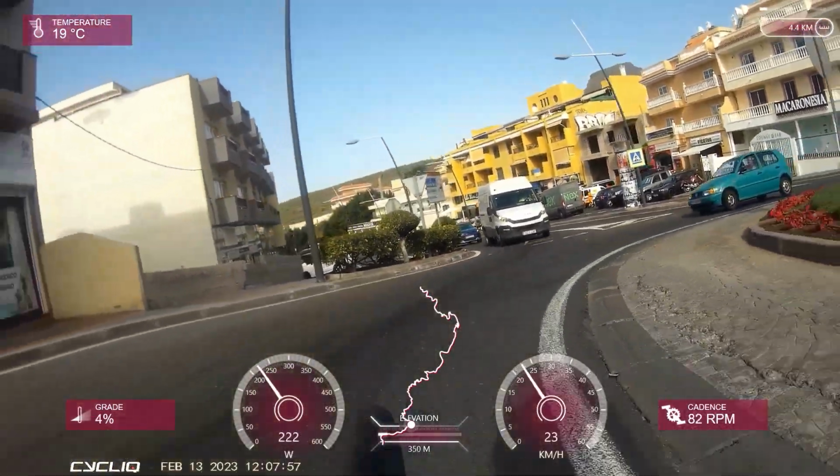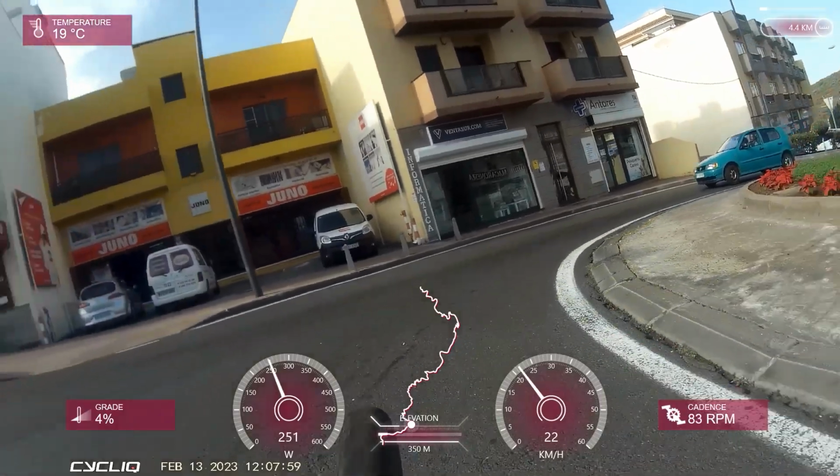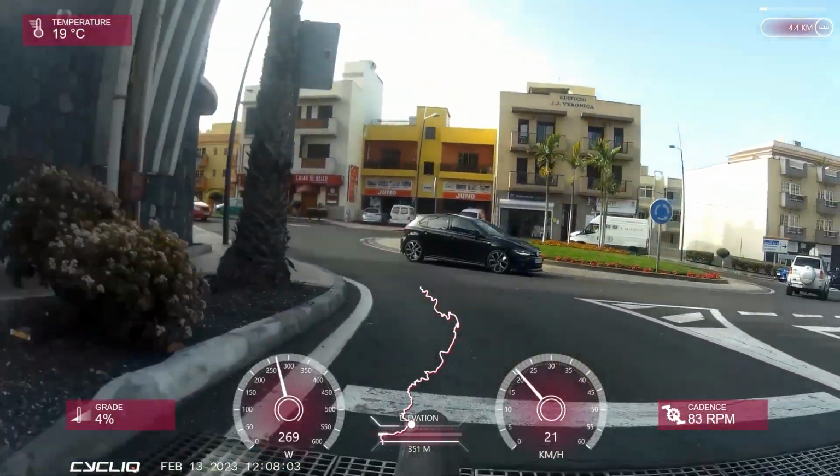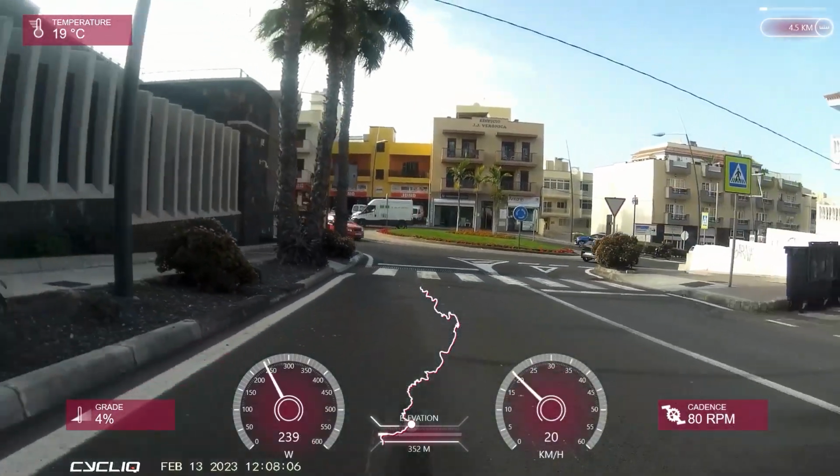In La Camilla, you make this left turn and things get quite a bit nicer. You have to make a few turns through villages later on as well, but it's all well signposted to El Teide.